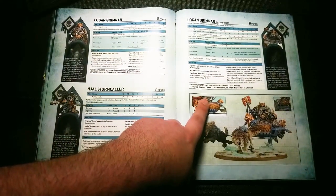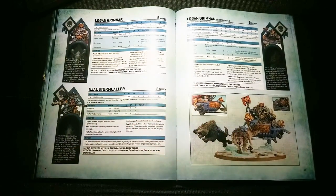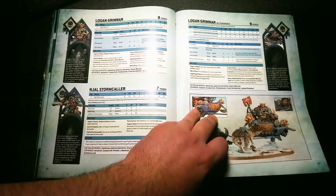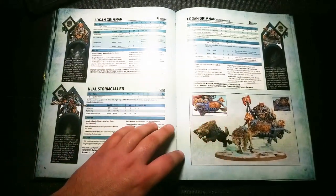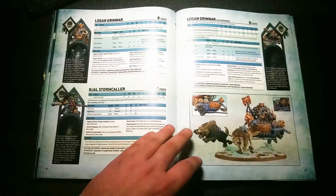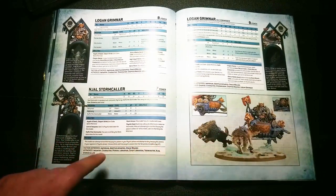It also, I think there's some viability in taking this now. Yeah, I don't know. It's such a weird model, but at the same time, I think it'd be so cool with a bunch of Fenrisian wolves and Thunderwolf cavalry and maybe a battle leader on Thunderwolf just running around. If you went heavy Thunderwolves, that'd be really cool.